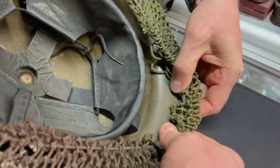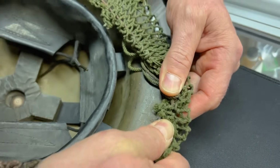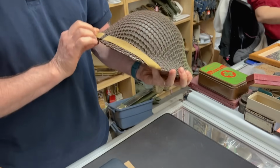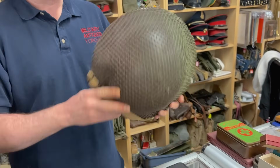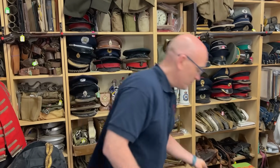And 1941 CLC. So Canadian Lamp Company, 1941. Very nice condition helmet. Not been messed with. It's got a little thing in the net, but that's okay. It's not messed up. It's all good. So that's something cool and different. Not that I don't have a few, but whatever. I bought it anyways.